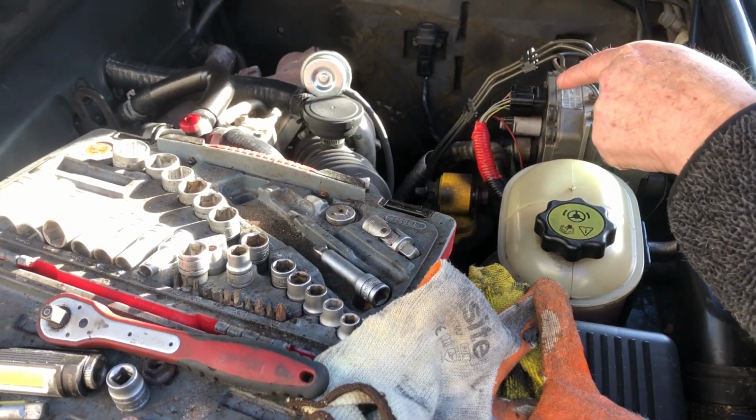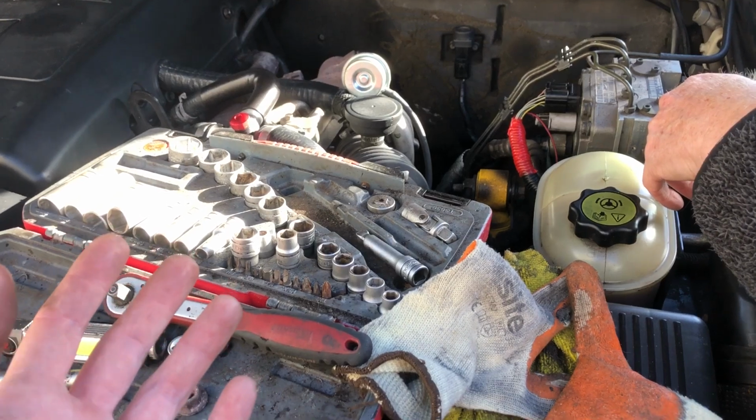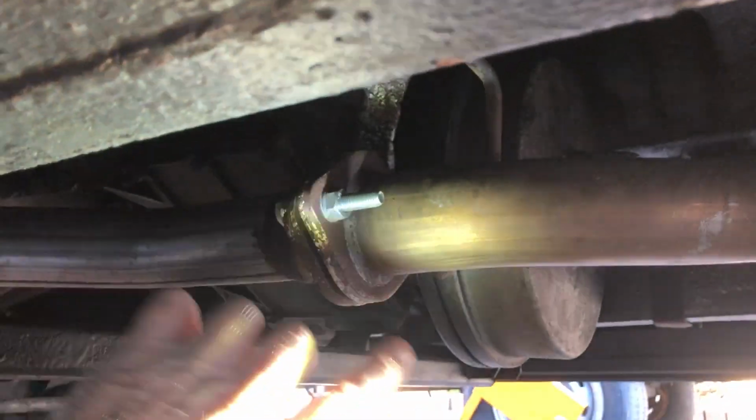It attaches to the centre. It goes from there to the middle. Sometimes there's a centre box, but on this the box isn't there, so it just goes to a straight pipe. But we'll show that in a second. So that's the middle section. There's one there and there's one on the other side.